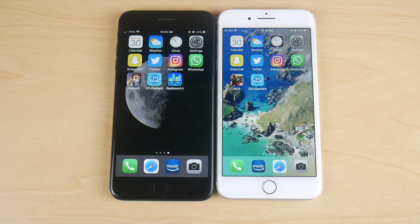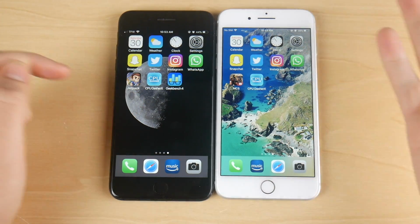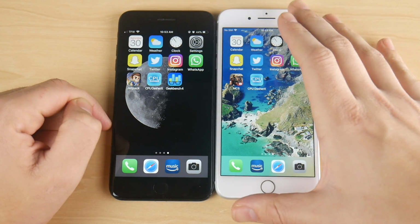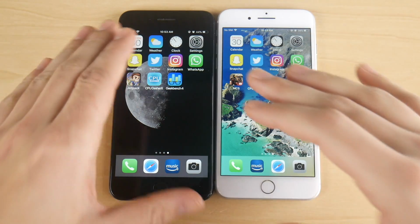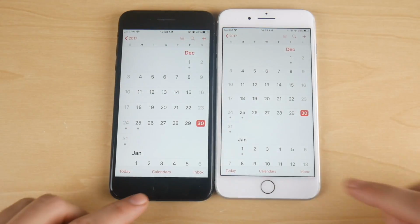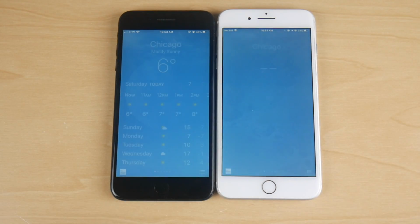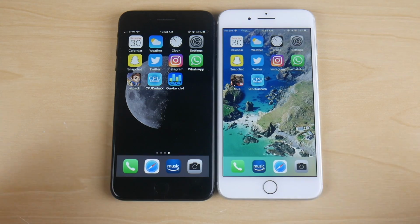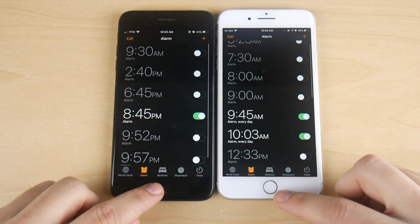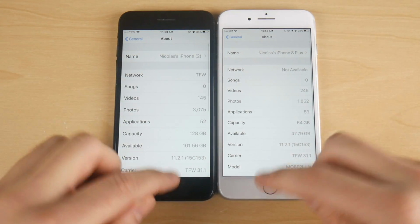I do want to mention one more time that just because you have an A11, it should still be slightly faster on the 8 Plus, but we should be looking for jitters and stutters on the 7 Plus. Let's go into calendar, and you can see slightly faster on the 8 Plus. Let's go into weather, and you can see a little bit faster for the 7 Plus. Let's go into clock. You can see about the same there. Let's go into settings. That one was the 8 Plus.